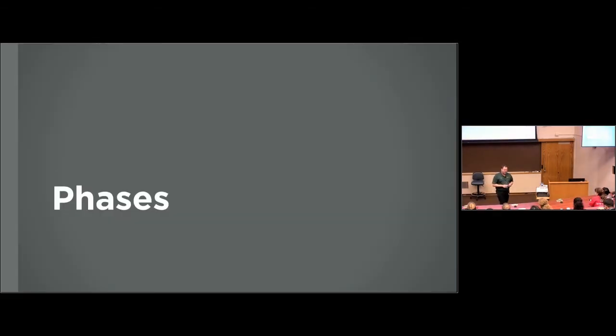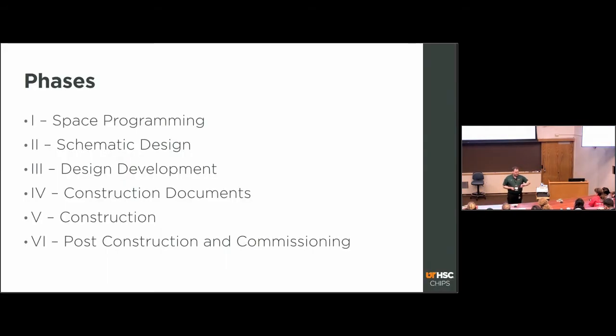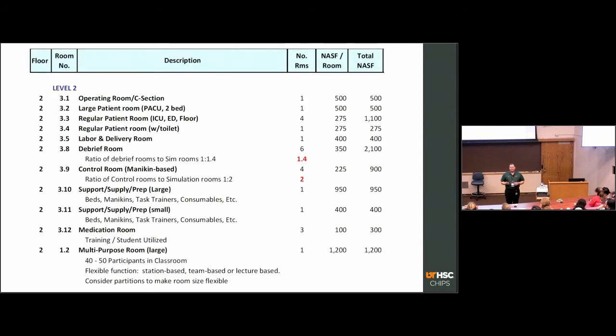Let's skip this. So if you look at the process, there's really six phases that we go through. I'm going to touch briefly on the phases. So the first is actually the space programming. Again, I was not part of this. Nick in the back of the room was part of this. Teresa Britt was part of this, so Teresa's not here. So a lot of people on campus were involved with the process. But it goes something like this.